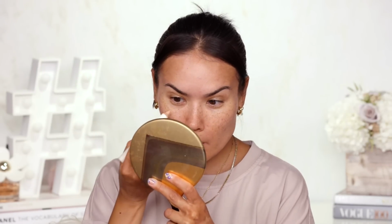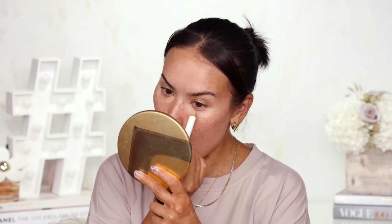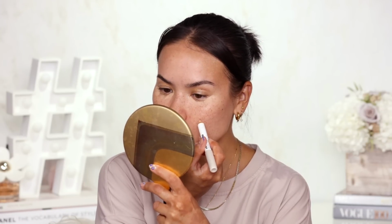And what's really cool about it is that you can use it to conceal, say the under eye, literally cover any darkness or brighten depending on the shade that you choose. Or you can use it to hide your imperfections, freckles, acne scars. You could literally dot it wherever you need coverage. And this blends out so beautifully and so effortlessly while still staying solid and giving you enough coverage, enough pigment to really hide the imperfections.